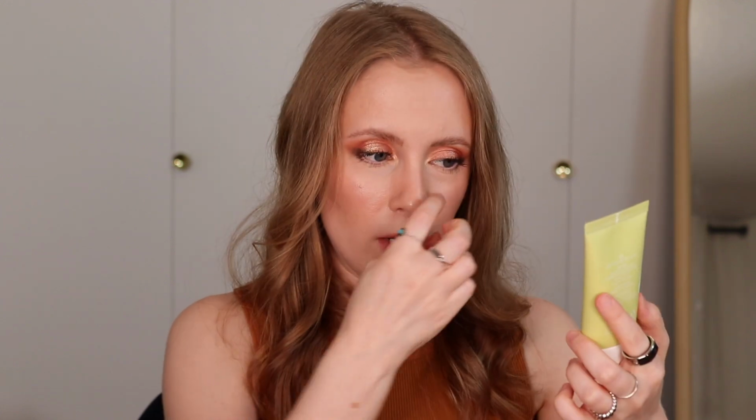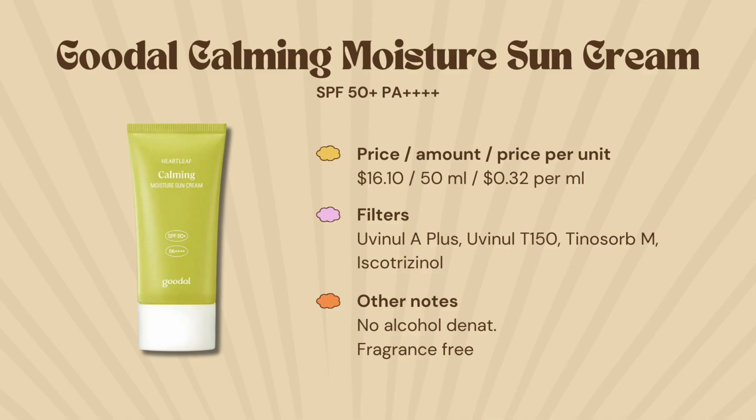All right, number 5. Ooh, top 5. Okay, this is the Goodal Heartleaf Calming Moisture Sun Cream. One that was recommended by a few of you guys to try. A few of these were requested by you guys to try, but this one, I've heard really good things about this brand. First of all, I love the packaging. I love this pretty light green tube. I just think it's so cute, but of course that is beside the point.